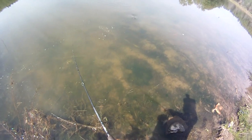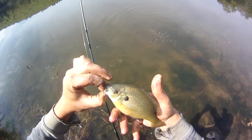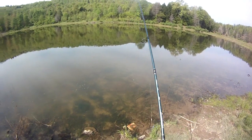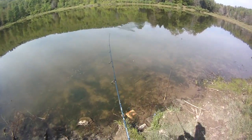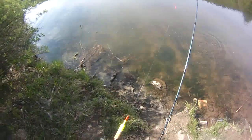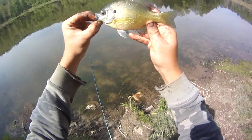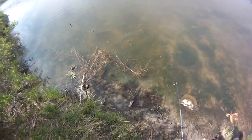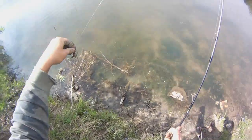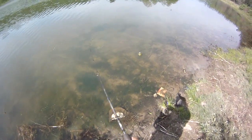Almost done with these edge fish. They're starting to get spooked. That one's a little smaller, 7, 7 1/2. Something on the float while I was catching the edge fish. Looks like a little guy. Yeah, that one's probably a 7. Another little one off the edge. Oop, there he goes. He's like a 6. Pretty decent number, just about 10 feet out, right where I can't see.